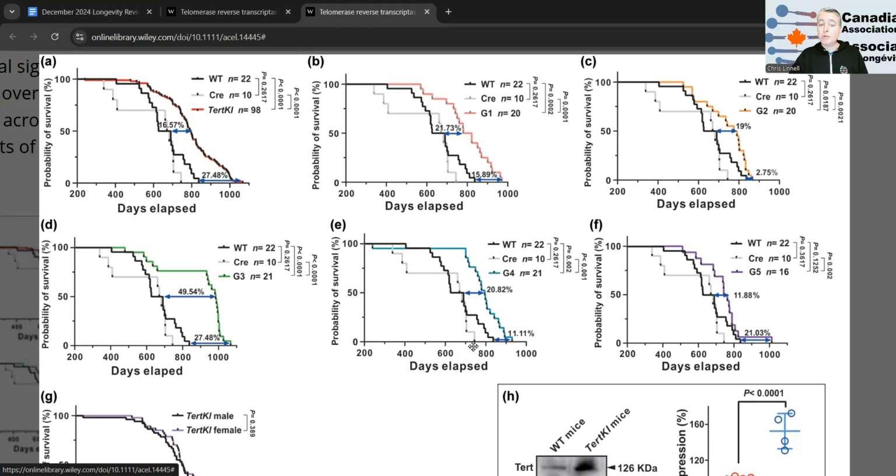Those numbers sort of reduced for the fourth and fifth generations. As you can see, going from 20% median lifespan with the fourth one and 11% for the fifth one, and the maximum lifespan going from 11% for the fourth generation and 21% for the fifth generation. So all in all, quite impressive.